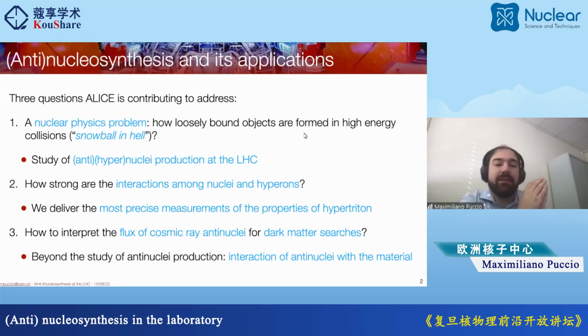So there are three main questions that Alice is contributing to address. The first one is a nuclear physics problem. So we have this very loosely bound object, like deuterons have a 2 MeV binding energy, hypertritons that are objects where you have inside a proton, a neutron, and a lambda, even more loosely bound. To remove a lambda from this object, you only need 100 keV. So you get this very loosely bound object produced in very violent collision with the LHC.